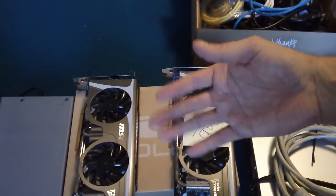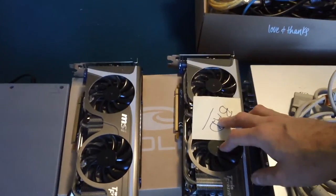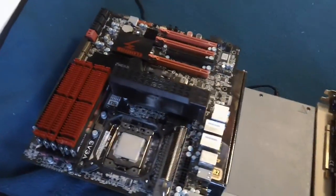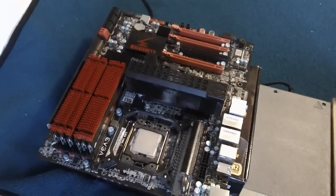But again, I'm sure this person was running in SLI mode, and once it didn't work, they were saying, well, screw it. They just threw everything out at once. So I don't know if the board works. I don't know if the CPU works, the memory, anything like that. I'd love to test the memory and beef up my current desktop.